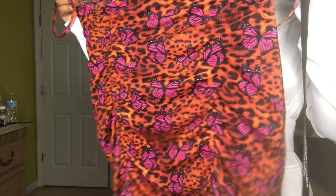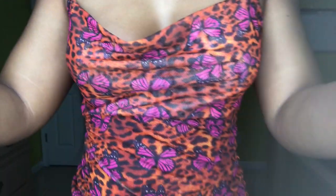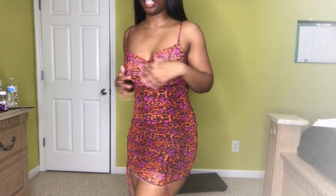So the next item I have is this butterfly dress. It's a butterfly bodycon dress. And I got it in a US size 8. Let me just make sure. Yeah, I got it in a US size 8, y'all. Honestly, I really don't recall getting this, but I don't regret getting this either. This is really cute. And like I said, I got it in a size 8.